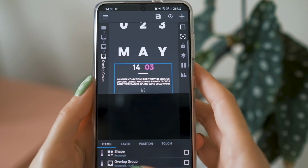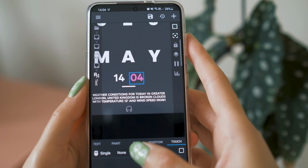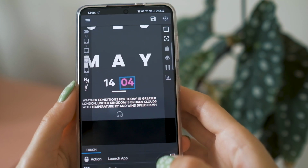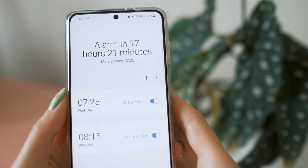Another cool thing you can do is you can add links to the certain elements of this widget. So for the time, I linked my alarm, and then for the little headphones, I linked my Spotify account. So when you're on your home page and you press one of these components, it can take you to the app of your choosing.